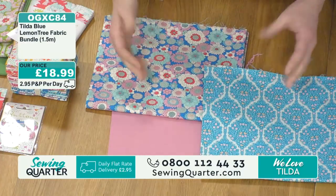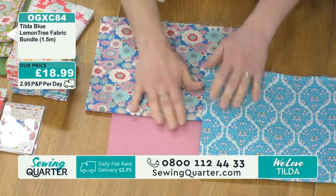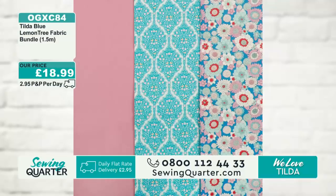Maybe you're making some of the bags in the books, or just maybe you want it for your stash. I came in this morning with my lunch bag, Tilda, and I made it from the fabrics from the very first time that we did this, putting a plain in with them. And it's lasted and lasted, lots of people comment on it, and I absolutely love it.